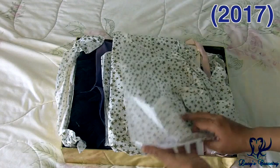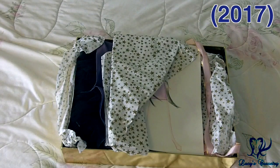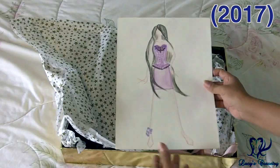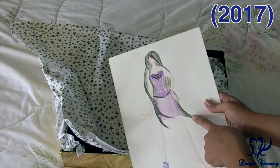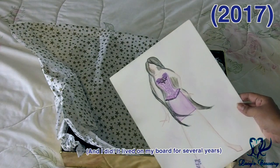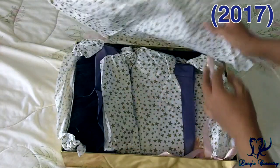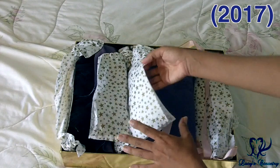I'm gonna do this in order. I'm getting too excited here. Aww! That's so awesome! It's me! I love this fashion illustration. I'm gonna put this up on my corkboard. Okay, so it's definitely purple here.